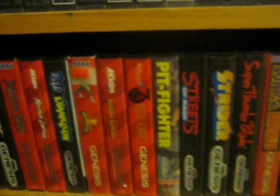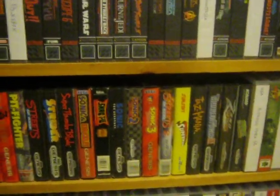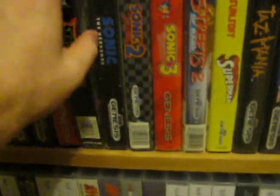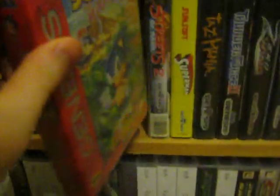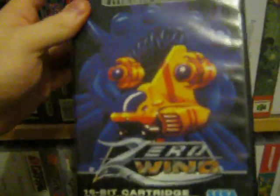Now, my Genesis collection is not that big because I don't really have anywhere I can buy Genesis games locally, but I have the games that really matter, amazing games such as Shaq Fu, Sonic 3, Thunder Force 2, and of course the infamous Zero Wing.